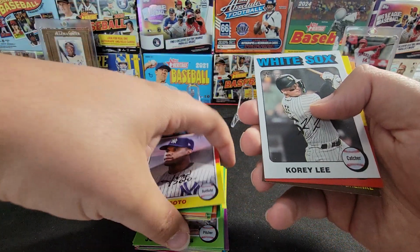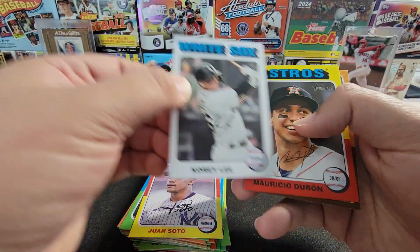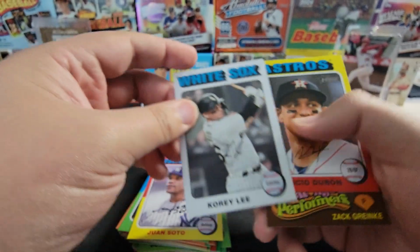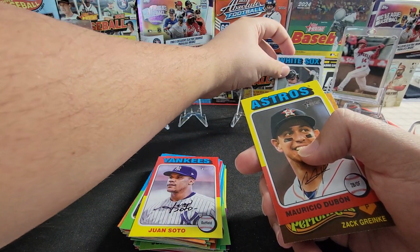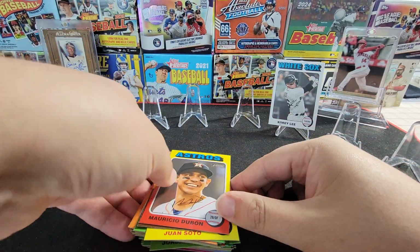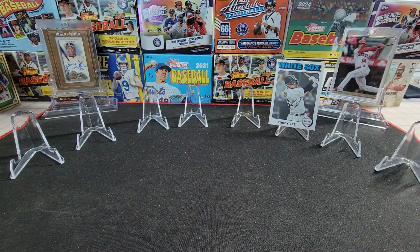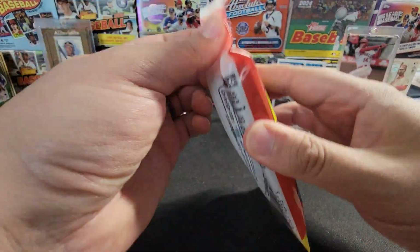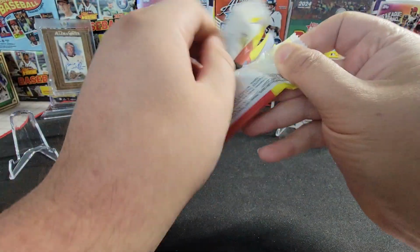All right, we got a white border here of Corey Lee, our first variation coming out of the hangers. So they strike first, Dubon and Grinke. All right. So they strike first. Now we'll do 2 fat packs in response. Hopefully we hit something.